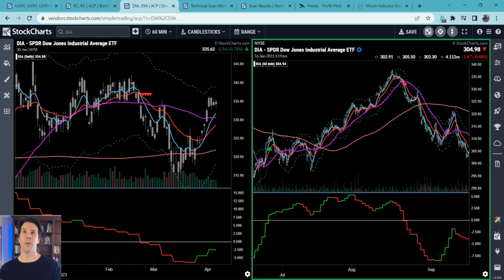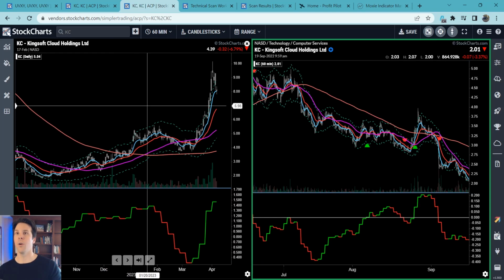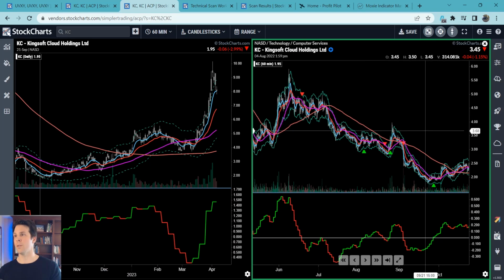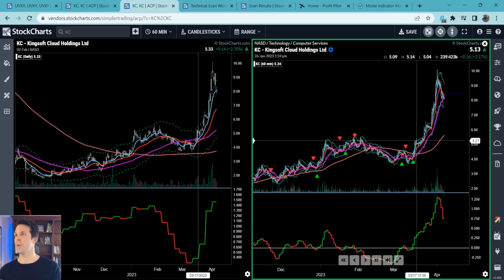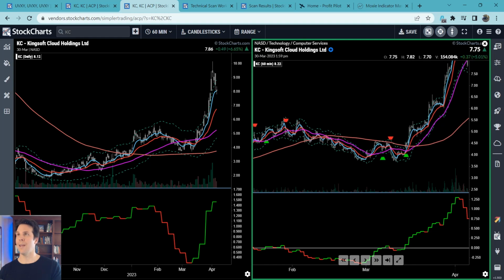And then if we come over here and we look at the daily and the hourly chart, what are some common things? Let me slide this over. There we go. And so what we can see with KC on the daily chart is that price pulled back underneath the daily 50, but the Moxie indicator is still above zero. So that's a trampoline move. When price is below the 50, but the Moxie indicator is above zero, that's a trampoline move. That's a bullish situation. That's a buy the dip situation.